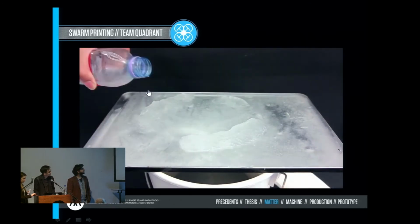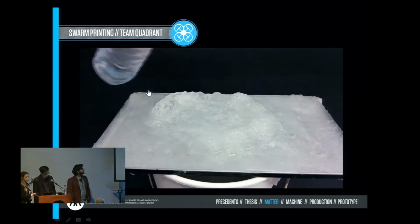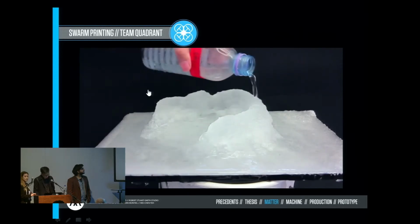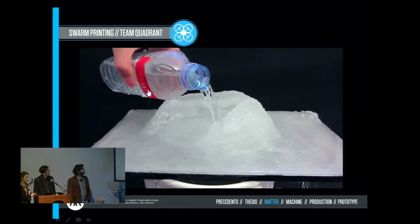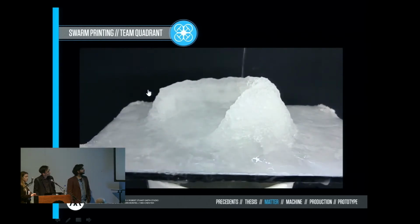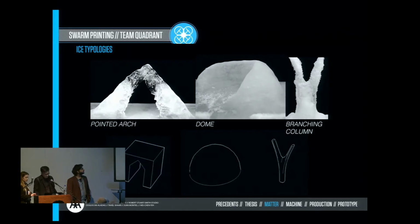And domes. And the different structural typologies.